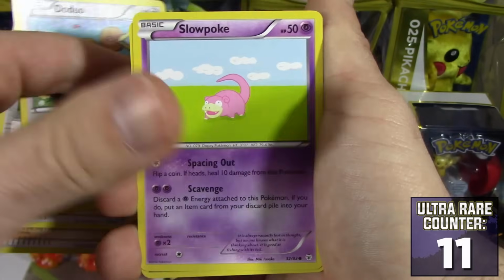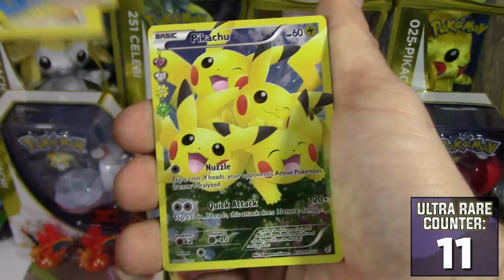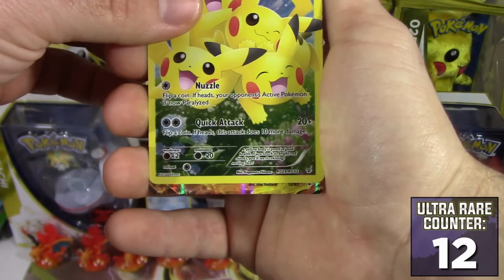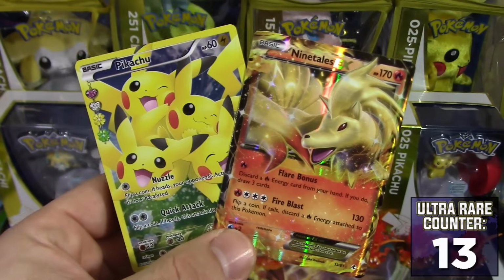Pokemon Fan Club. Shauna, Doduo, Slowpoke, Dark Energy, Ghastly, Reverse Magikarp, Flabébé, Full Art Pikachu, yes, and we have ourselves a dual Ultra Rare pack in a Ninetales EX.